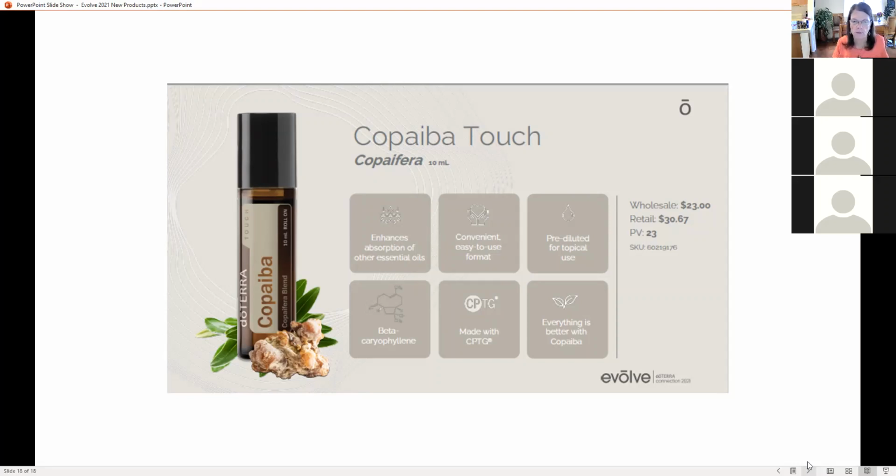CBD oil is just all the rage right now. One of the biggest differences, and that's a whole different topic, and we may do a product spotlight on just the differences between the two, but just a real quick thing is Copaiba is 60% beta-caryophyllene. CBD is 0.02% beta-caryophyllene. And CBD affects the receptors that will give you hallucinogenic effects, and Copaiba does not. It affects the CB2 receptors, and we'll go into that more later. But anyway, Copaiba is much better. Forget the CBD, just use Copaiba, and tell your friends about using Copaiba.